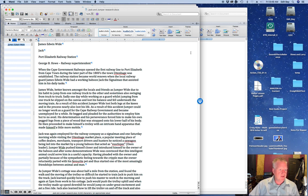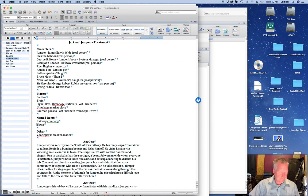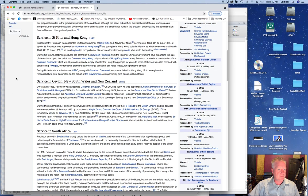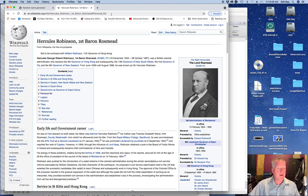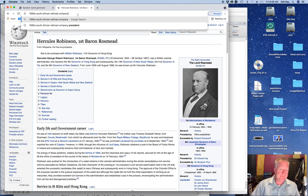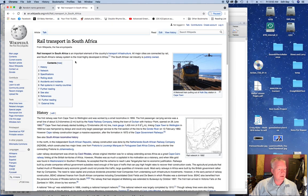When Port Elizabeth. The town, this is the town, which I need to learn to pronounce. So the town is this. And the railway company is, let's look it up. I have this over here. This guy is the governor, but what I want is the 1890 South African Railroad Company. So we're gonna look it up. British South Africa Company, rail transport.